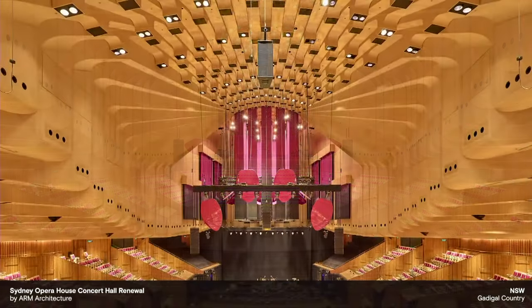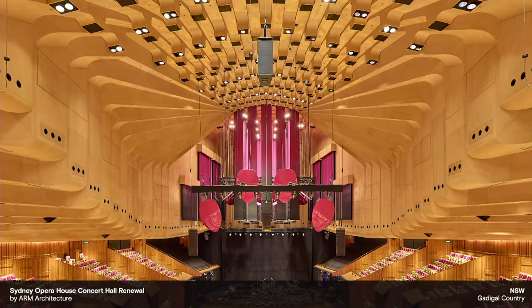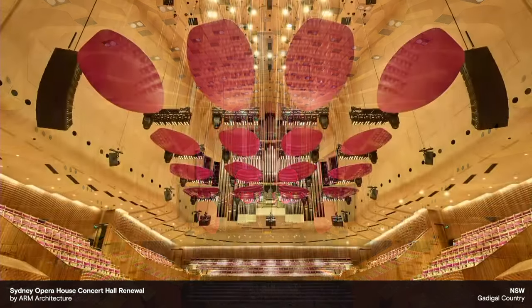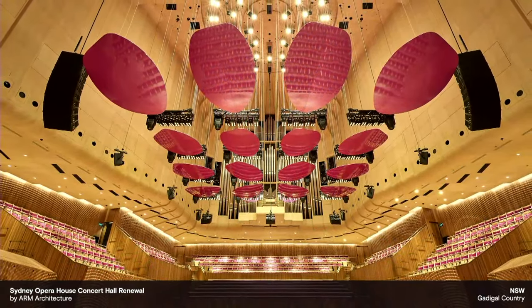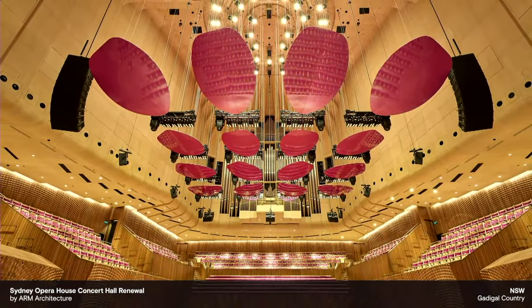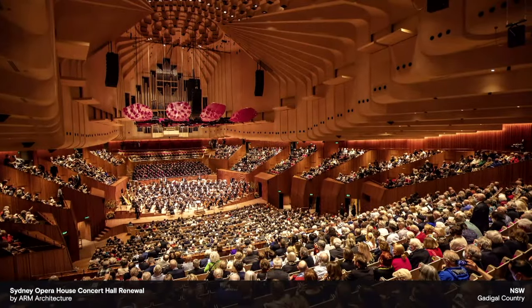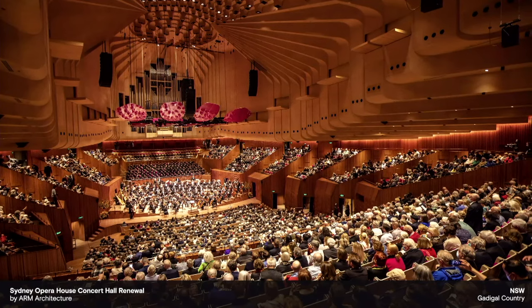Every detail, from the user journey to instrument movement and acoustic performance, has been investigated at length, and the final result is a piece of architecture that the country can be proud to call our own. This is truly a space worthy of international recognition. Congratulations, ARM Architecture.